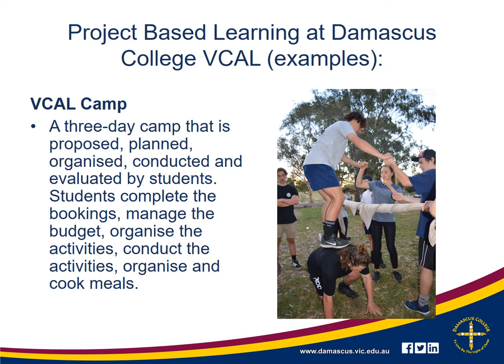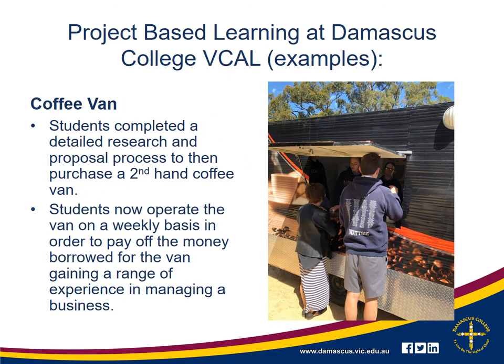Project-based learning at Damascus College, some examples. There is the VCAL camp, which is a three-day camp that is proposed, planned, organised, conducted and evaluated by the students. Students complete the bookings, manage the budget, organise the activities, conduct the activities, organise and cook meals, and a range of other components involved with camp planning. The VCAL coffee van. Students completed a detailed research and proposal process to then purchase a second-hand coffee van. The students now operate the van on a weekly basis in order to pay off the money borrowed for the van, gaining a range of experience in managing a business.